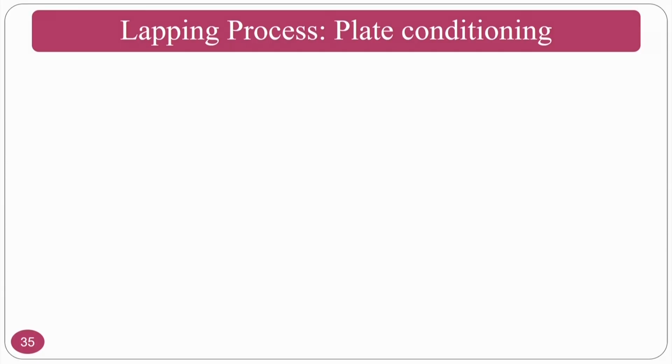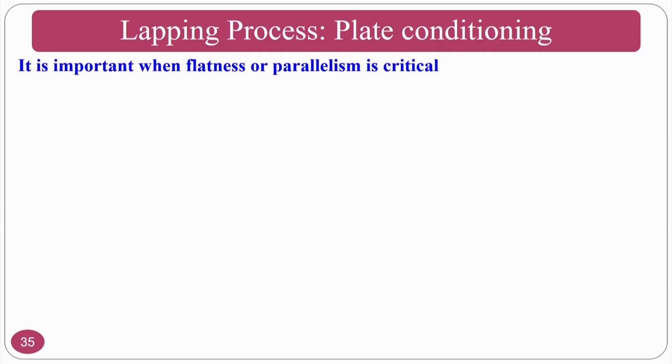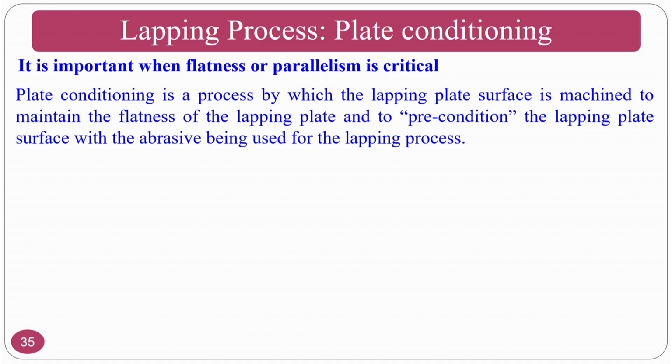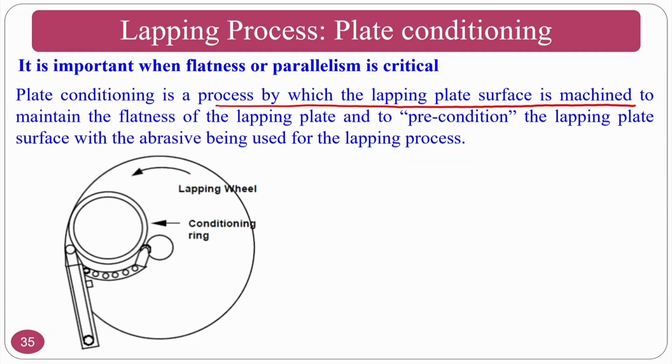So, plate conditioning is another one. Normally, it is important when flatness or parallelism is crucial. Plate conditioning is a process by which the surface of the lapping plate is machined to maintain the flatness of the lap plate, and preconditioning of the lap plate surface is done. Normally, whenever there is a change in the lap plate or the shape is not proper, you have to condition it.